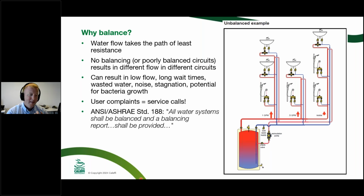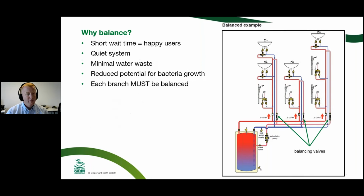The fact that you put the balancing valves in there doesn't necessarily mean anything unless they're actually set properly, right? And so with that in mind, when you do have a well-balanced system, you're going to have a short wait time from the fixtures to get hot water, people are going to love that, right? You're not going to have a system that has incredible velocities that's going to lead to erosion and corrosion and things like that in your system, and it's going to be much quieter. You're going to minimize water waste. And one of the case studies we're going to come up with later is a great example of that, okay? You're also going to have reduced potential for Legionella or any type of bacteria growth in those systems. And as we go forward into lower and lower consumption fixtures, the amount of prevention that we're going to have to deal with for bacteria growth is going to be even greater.